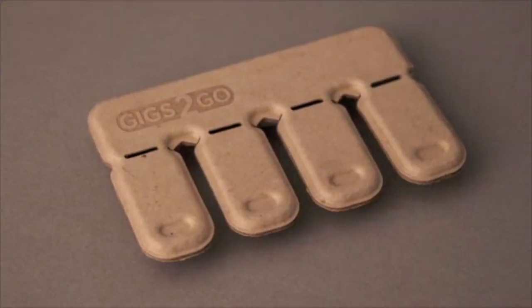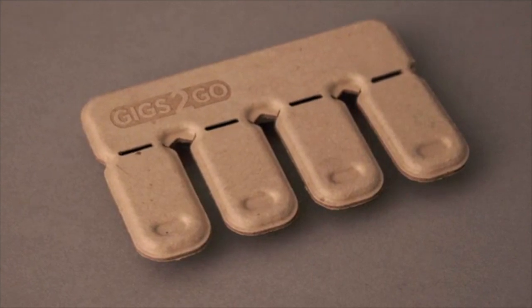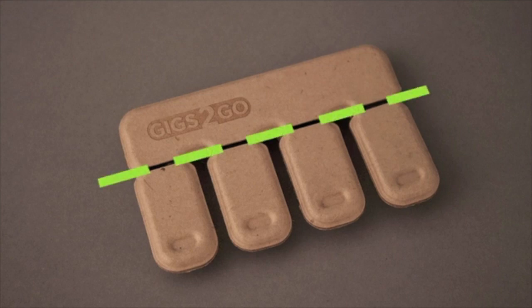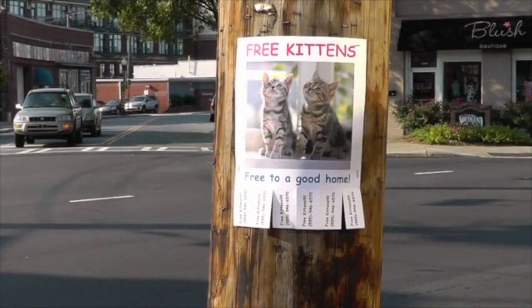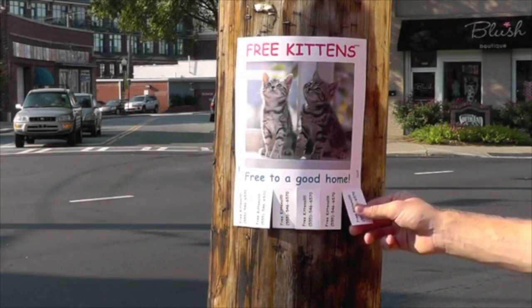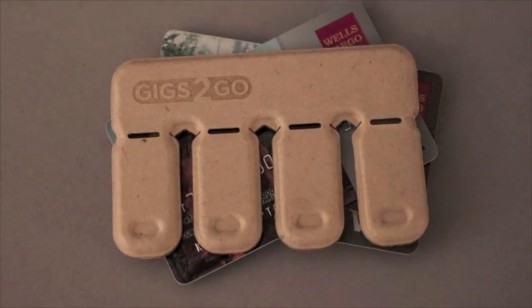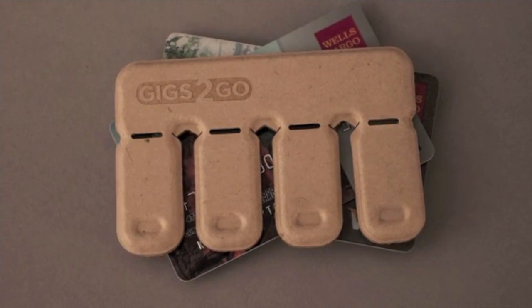Gigs2Go is housed in a molded paper pulp enclosure. It's actually a really cool material. It's made entirely of recycled paper, and it's completely biodegradable, unlike the plastic thumb drives that you see today. And because Gigs2Go is made of paper, it can be perforated, so you can have little tear-off tabs, just like those posters you see for couches for sale or free kittens. We've managed to squeeze 4 thumb drives into a pack about the size of a credit card, so they're really easy to carry with you wherever you go.